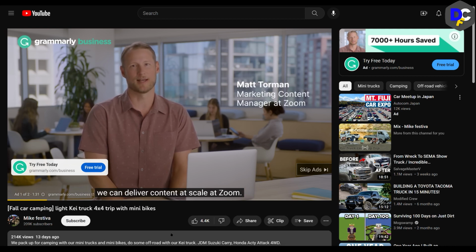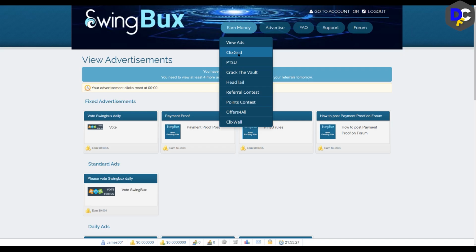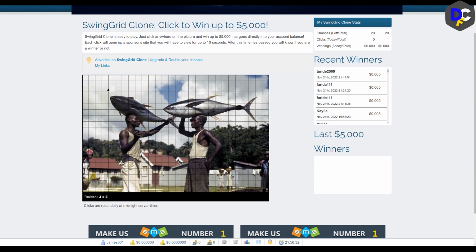And here comes the fifth bonus tip. If you want an additional way to make money on this website, use the clicks grid category. When you attempt to click on one of these little boxes, you might win $5. Any of these boxes can be selected and opened to reveal what's inside. Every day at midnight server time, clicks are reset. The individual boxes or the entire image will be updated, and in which case, you can use the clicks grid every day and have a chance to win $5 each day. The only thing you need to do is to pick randomly on these boxes, and that's it.